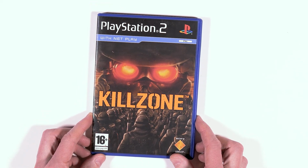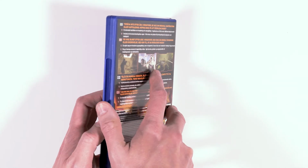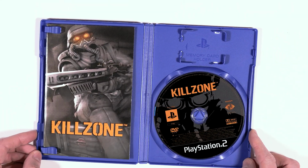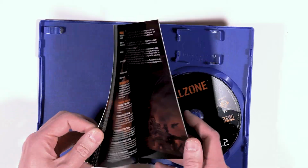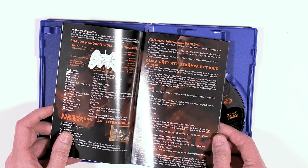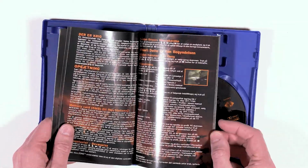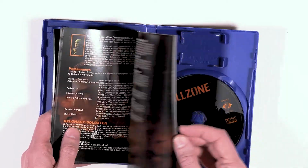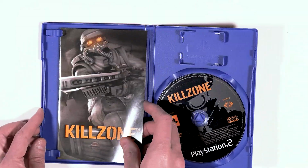Killzone for the PlayStation 2. Never played the PlayStation 2 version. I did play it on the PlayStation 3, and that was kind of fun. A little bit of a mixed bag for me. Certainly had its problems, but overall a pretty good and solid FPS game on the PlayStation 3. And hey, I could even play it with the controllers. That means that they've got something right.